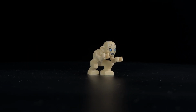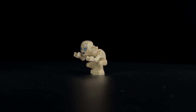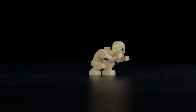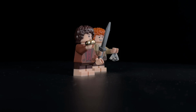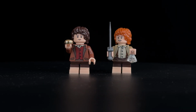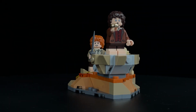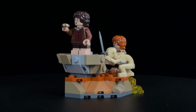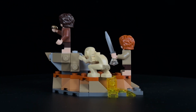Let's start with Gollum, whose new faceprint feels like a step backward compared to previous versions. The molded cloth piece with its dark tan print on top is a nice touch, but overall, this minifigure doesn't quite capture the essence of Gollum as well as it could have. Next, we have the 2 hobbits, Frodo and Sam. Frodo carries the One Ring, while Sam is armed with a sword and the Phial of Galadriel. The set also includes a mini Mount Doom build, perfect for recreating the iconic final moments of The Return of the King. While these minifigures are well executed, they don't offer anything particularly new.